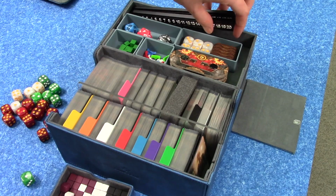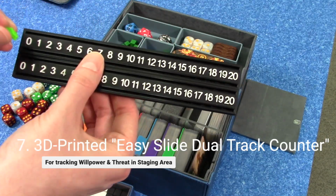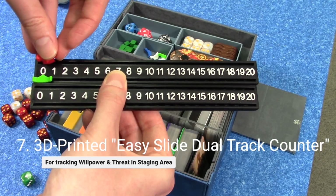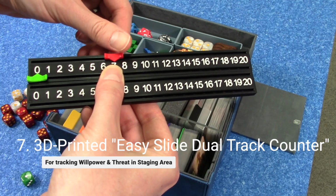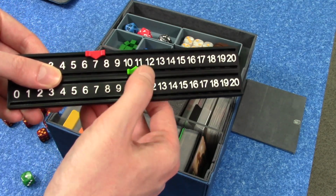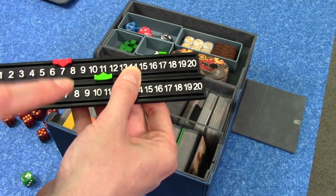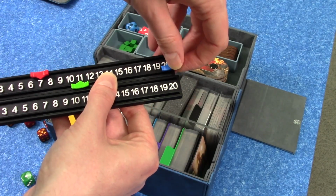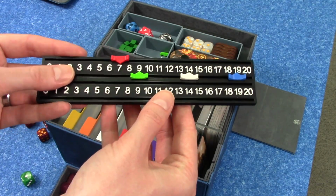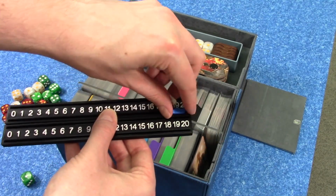All right, now these things are really awesome. These are 3D printed number trackers that use several of these little trackers inside. There are actually 2 tracks for it, so it makes it extremely easy to track your threat strength in the staging area versus your willpower at the bottom. So it makes calculating that and keeping track very easy. I use another color as well to track if I have Faramir on the table. I can track what my base willpower is and what Faramir boosts it to. All kinds of things you can do with these, but I'll post the Thingiverse file if you want to 3D print these yourself. These for threat tracking and willpower tracking I found were just fantastic.